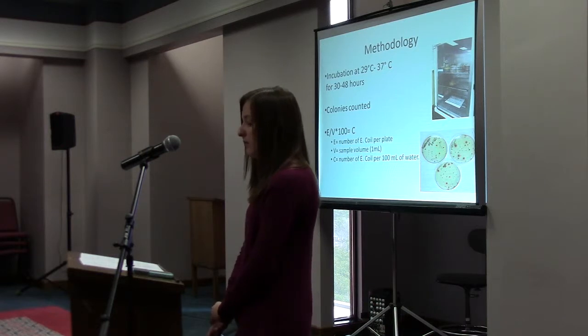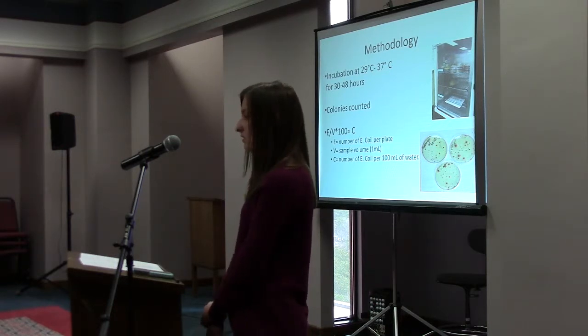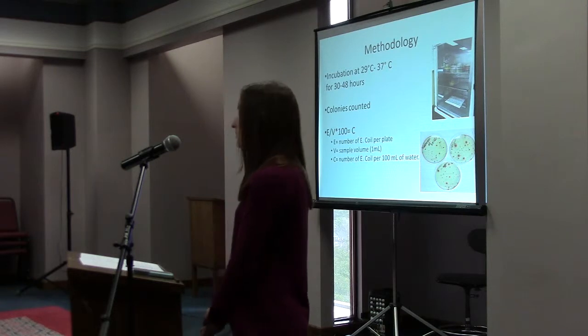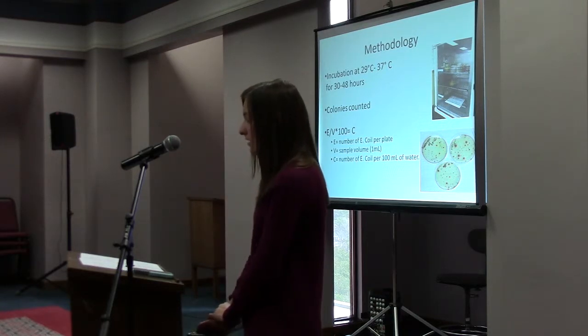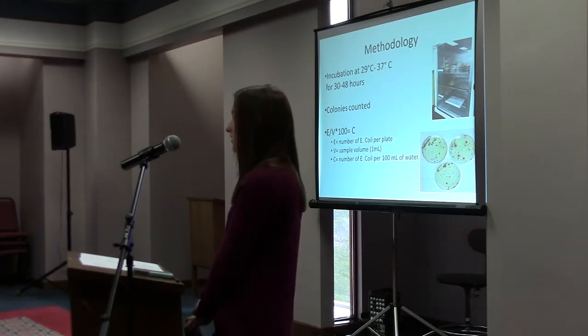Petri dishes were labeled with testing site information, and then the media bottles were poured into the corresponding Petri dishes. They were set to gel, and after the media gelled, it was placed in an incubator at 29 to 37 degrees Celsius for 30 to 48 hours. After incubation, the plates were removed and the E. coli colonies were counted and recorded.